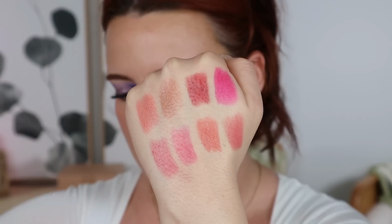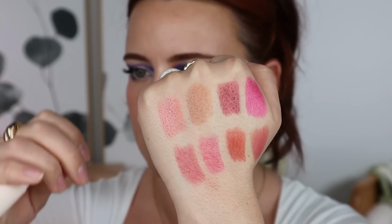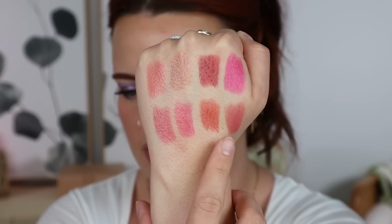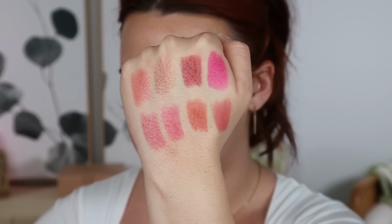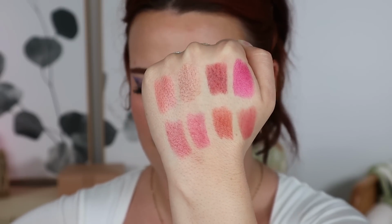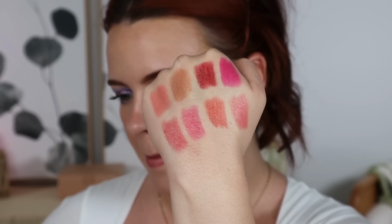So over here we have Zoe. This one is Laura. This one is Leah. And the last one for that row is Maya. Moving down over here, we have Camille, then Augustine. Then over here is Ophélie. And this last one is Elodie. They're a lot more sheer than I was expecting. These two right here are more pigmented than the rest. They look kind of like different formulas, but they look cute nonetheless.